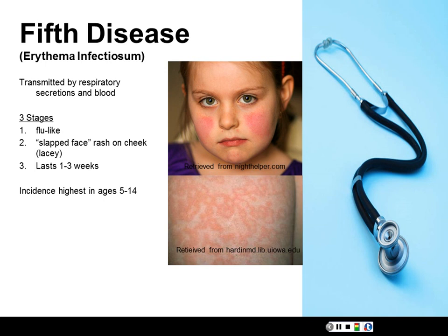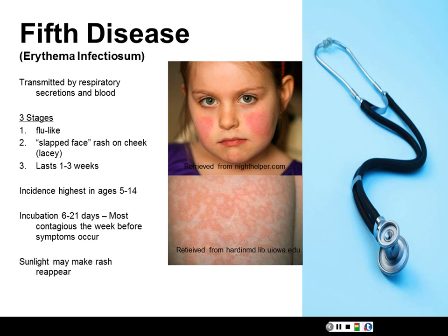Then this rash breaks out on their face, and it looks like somebody slapped the snot out of them. It's terrible. And they describe it also as a lacy rash. I don't know if you can see that lacy pattern, but that's very typical for fifth disease. And most of them are contagious the week before the symptoms occur. Do you see a pattern? Okay.